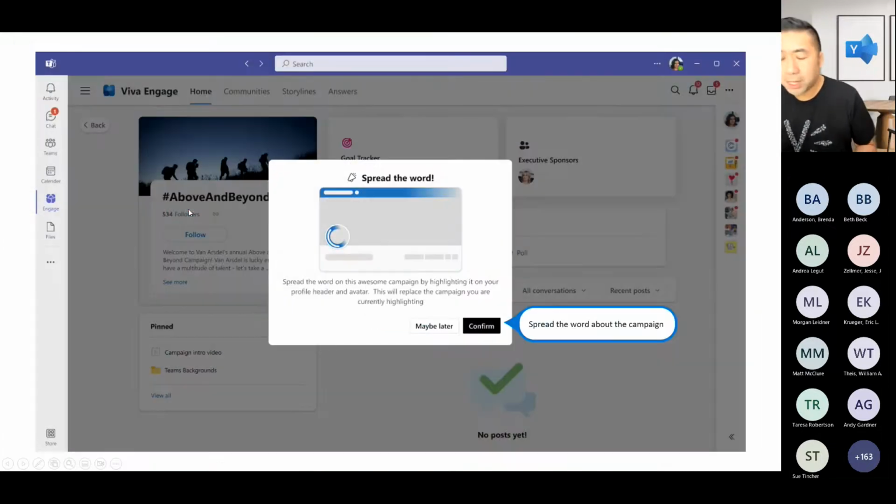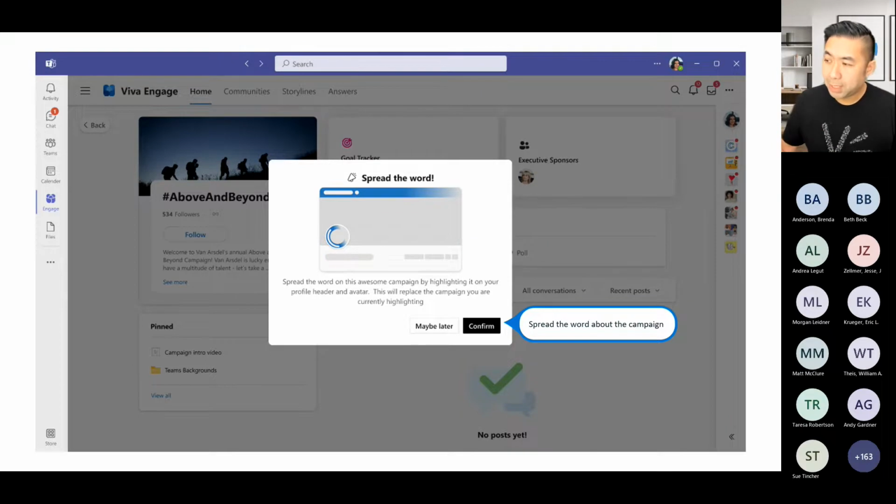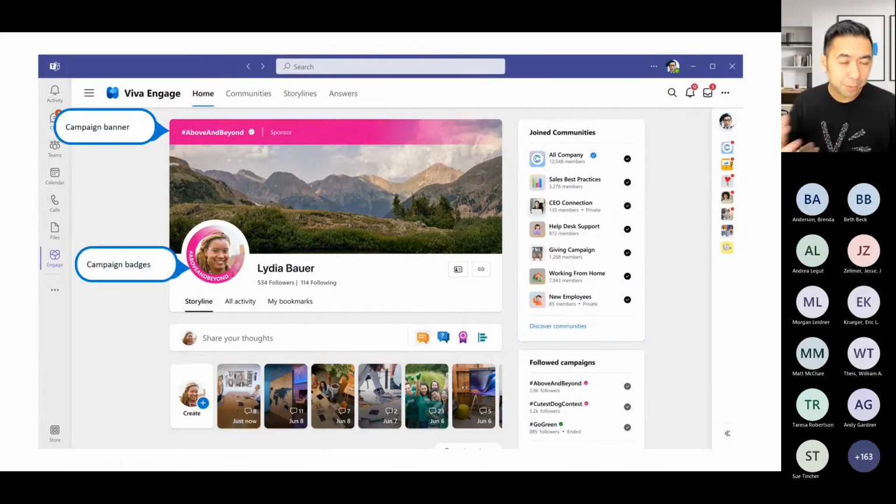As an employee, I can also follow the campaign. So if I want to get updates on what's happening in the campaign, I'll be able to do that. But following the campaign also gives me the ability to spread the word and let other people know about the campaign. And that's really what campaigns are, right? We want them to be a bit viral. We want to let other people know about it. So by following the campaign, we'll also give you an opportunity to put some decorations on your profile to let people know about it. So you can have this sash or this banner on your profile. Also, have a badge on your profile page so that people know that you're actively participating in this campaign. You can let other people know about it as well.